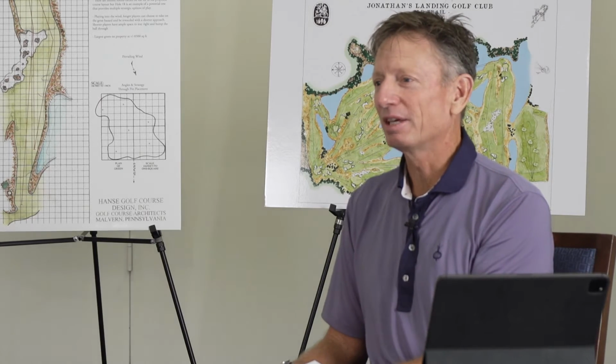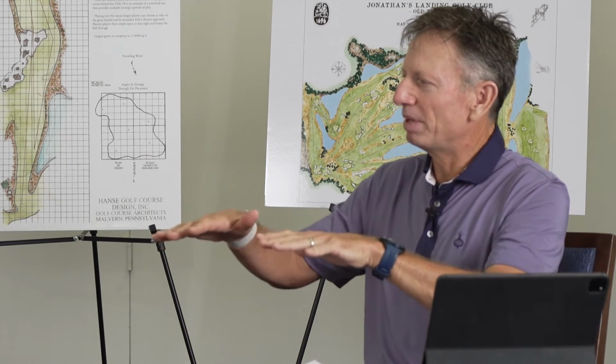But I think the way the course is going to be with basically one height of cut everywhere, there's going to be options on a lot of places where to put tees. You can play the course at a lot of different yardages and even at different pars.